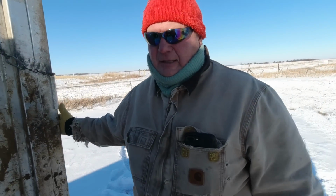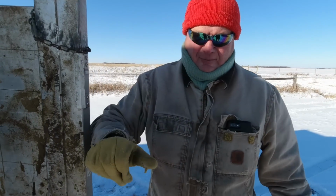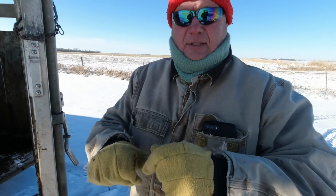What do you got? I got the cold thumb from the throttle. Needs to be heated. Yeah. Throttle like this.